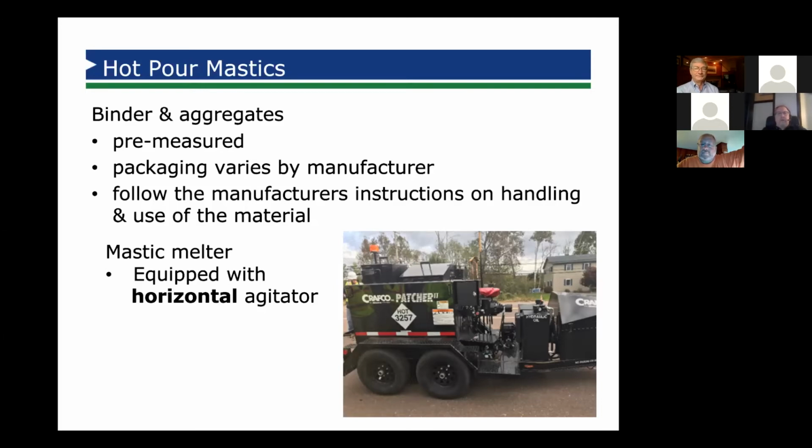Rick, I notice we talk about the mastic kettle. With a crack sealing kettle, obviously you're going to pump the material out. This, with the addition of the aggregate, obviously has to be gravity flowed onto your spreader. Yeah, the aggregates will not allow us to put it through a pump.